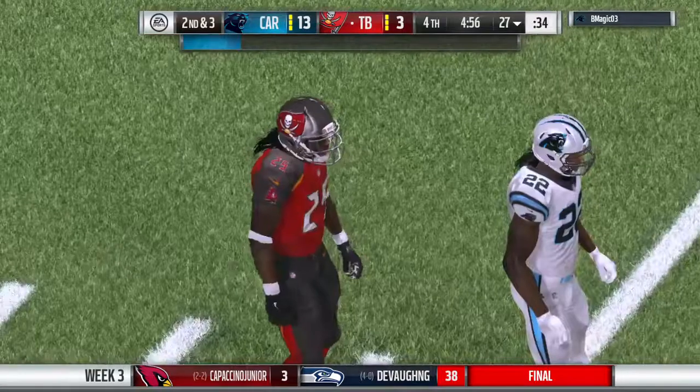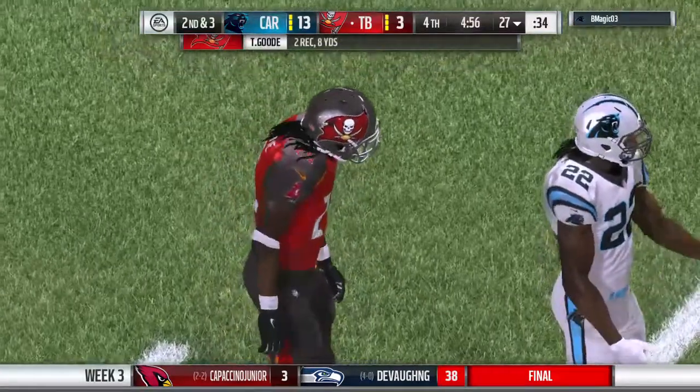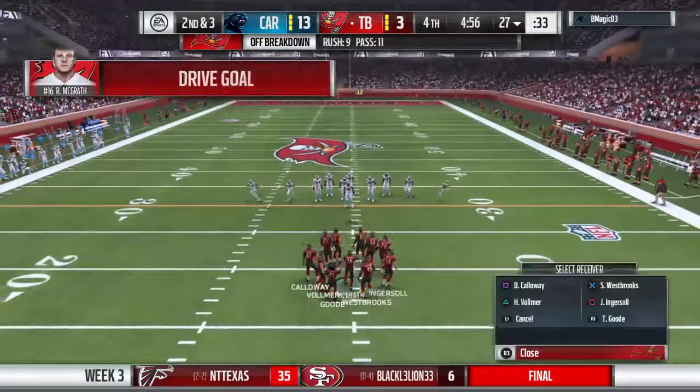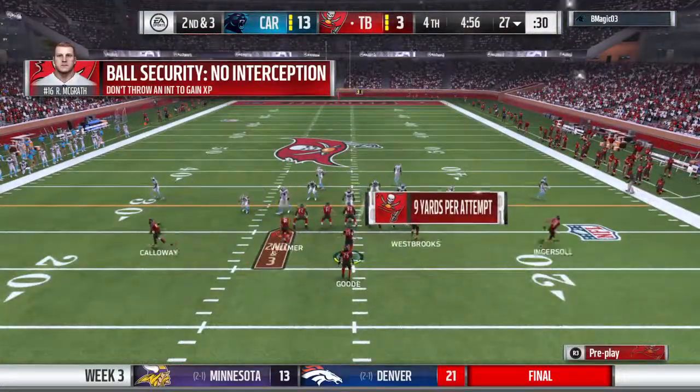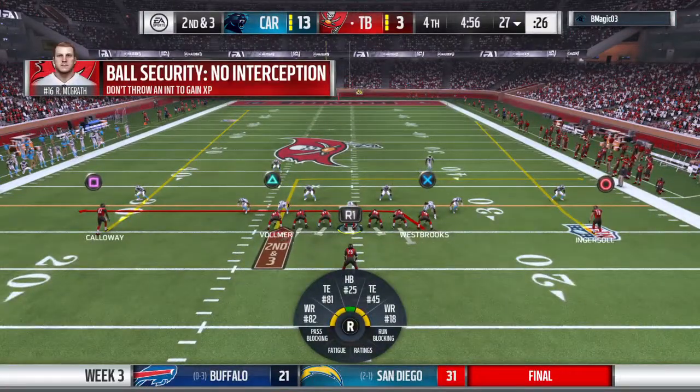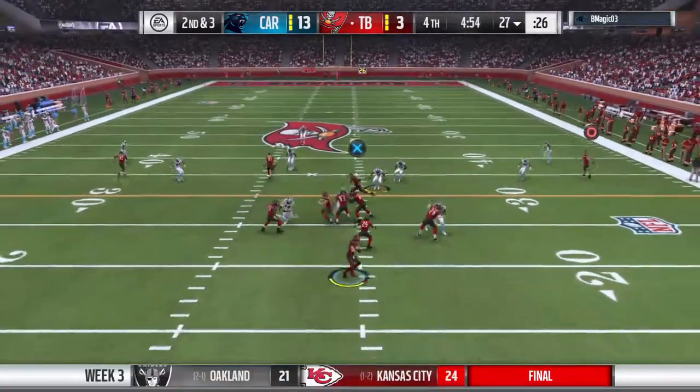There's still time. It's not like they're totally out of it, but they have to score quickly, and they're going to need some big-time plays, chunk plays, explosive plays. They need yardage on each snap. Here we go now. Green, 39. Green. Now back to throw.